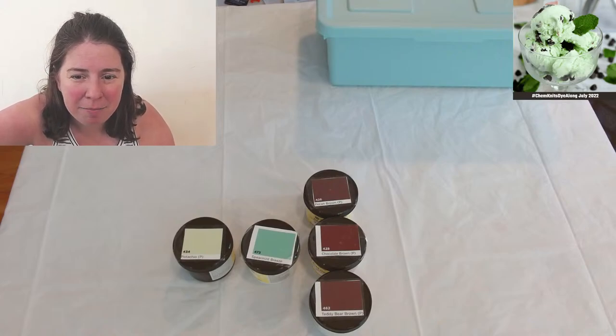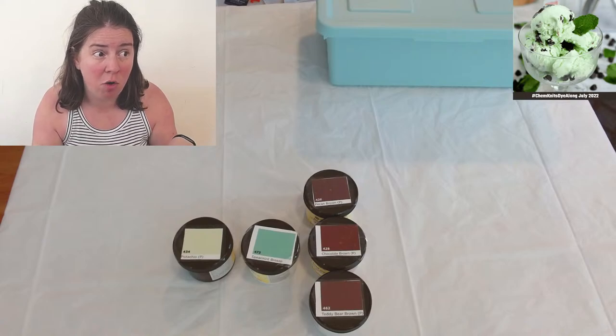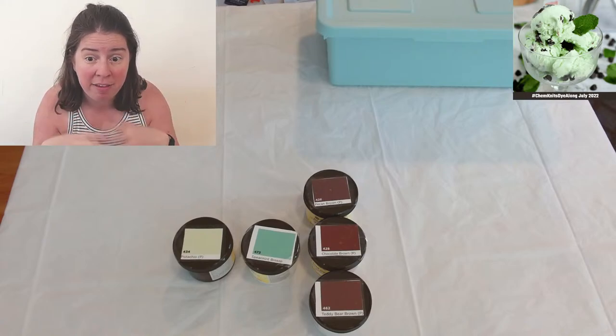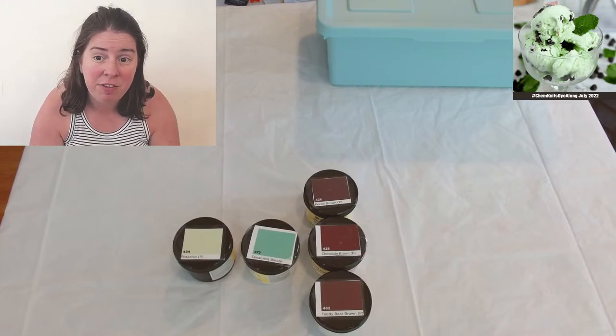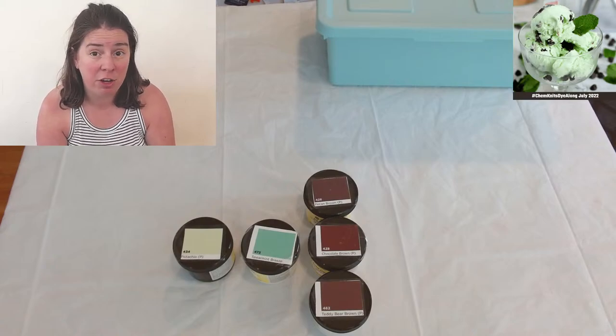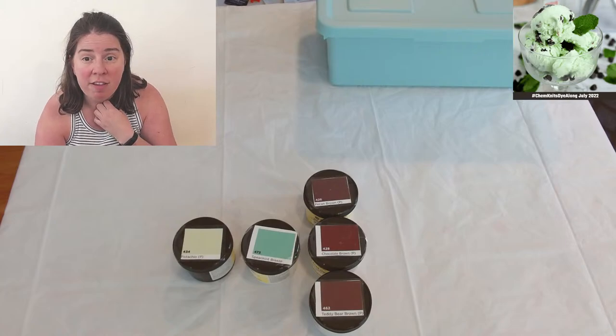But yeah, let's get set up. Now, we are going to be using dry powders today, so once I start opening these dye jars, I will be wearing a respirator mask, safety glasses, and gloves. All of the tools and equipment I am using are dedicated for dyeing yarn and aren't ever used for the preparation of food.